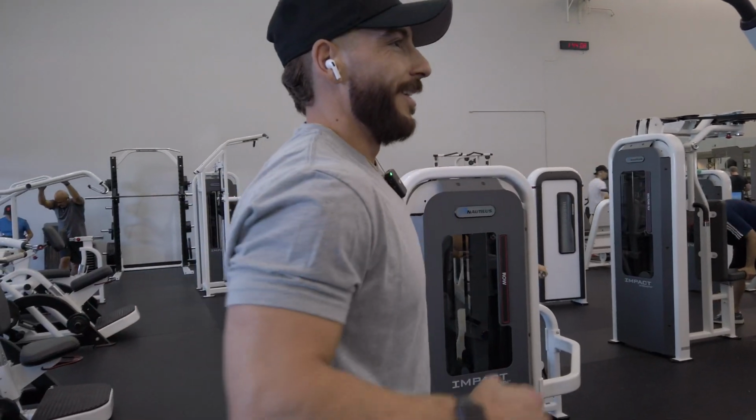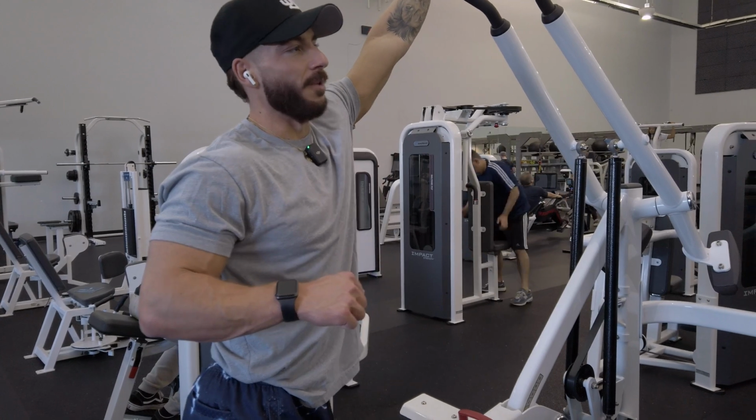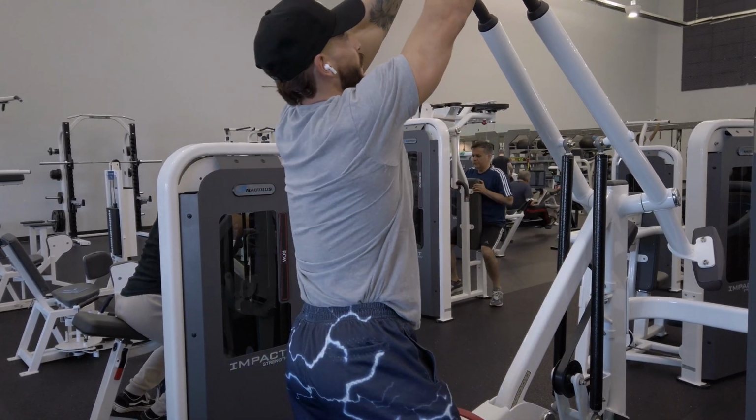All right, so I just feel like kind of pulling a little bit today. Nothing crazy, nothing really for the lats even, just kind of pulling those elbows through, getting some rear delt flexion here.